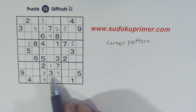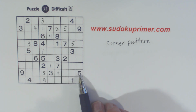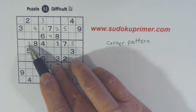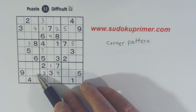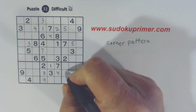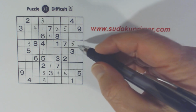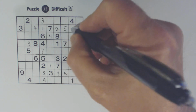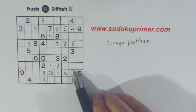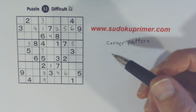And then let's look at this row right here. We're missing 1, 2, 6 and 7. So there's 1 6 7, 1 2 7. Here's a 1 2 7, so we know that's a 6 right there. And now we know that's a 6 right there. That's because these can't be a 6. There's a 6 here already and a 6 there already.